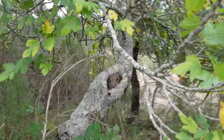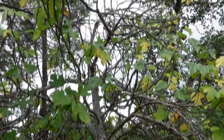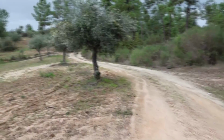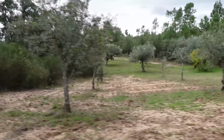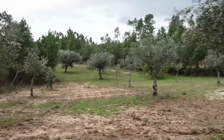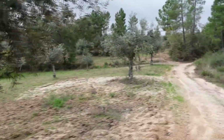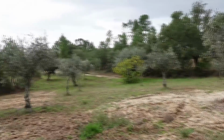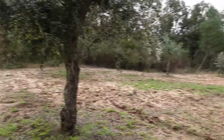This is a beautiful fig tree. It did have figs on it at one point. Looks very old. On the left here, there are olive trees. These are really common around our area. You just get a little patch of land with lots and lots of olive trees, maybe figs, maybe some grapes. See, this isn't very big. You can see the entirety of it right here.